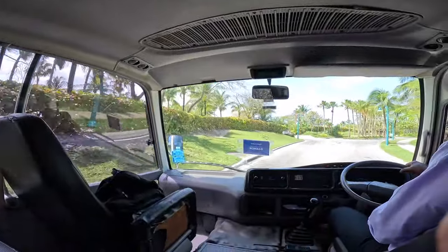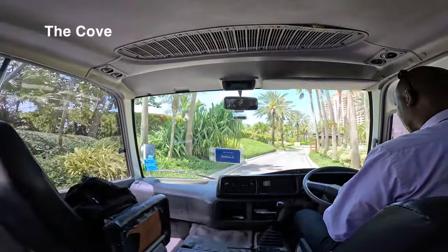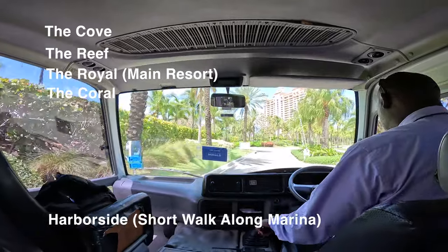Okay, the adventure continues, and now I'm going to go explore the 4 resorts on the beach surrounded by all the water and the water parks and all the activations.